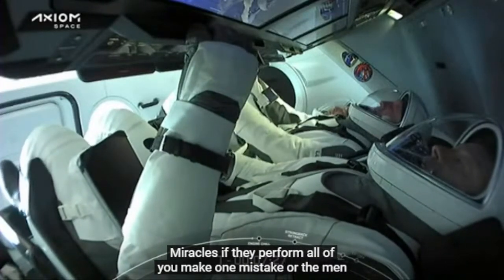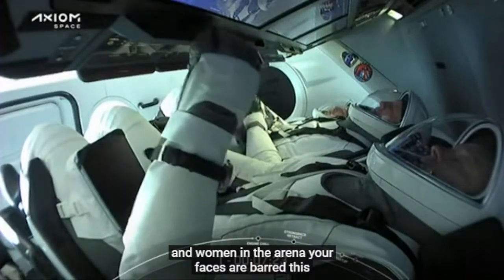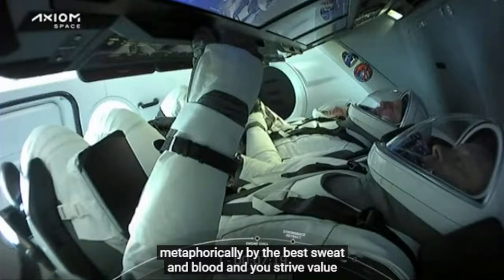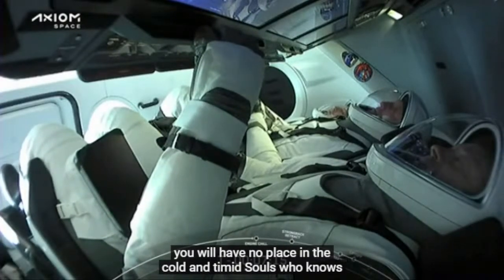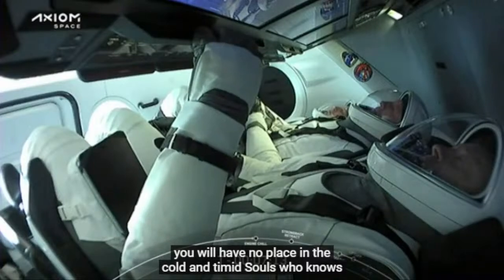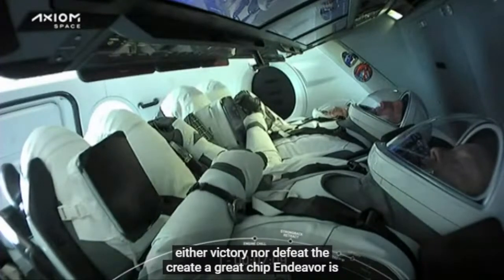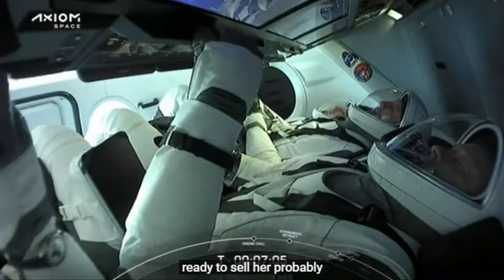All of you, make no mistake, are the men and the women in the arena. Your faces are marred, if metaphorically, by the best sweat and blood, and you strive valiantly. You will have no place with the cold and timid souls who know neither victory nor defeat. The crew of the great ship Endeavour is ready to sail her proudly, Arthur.